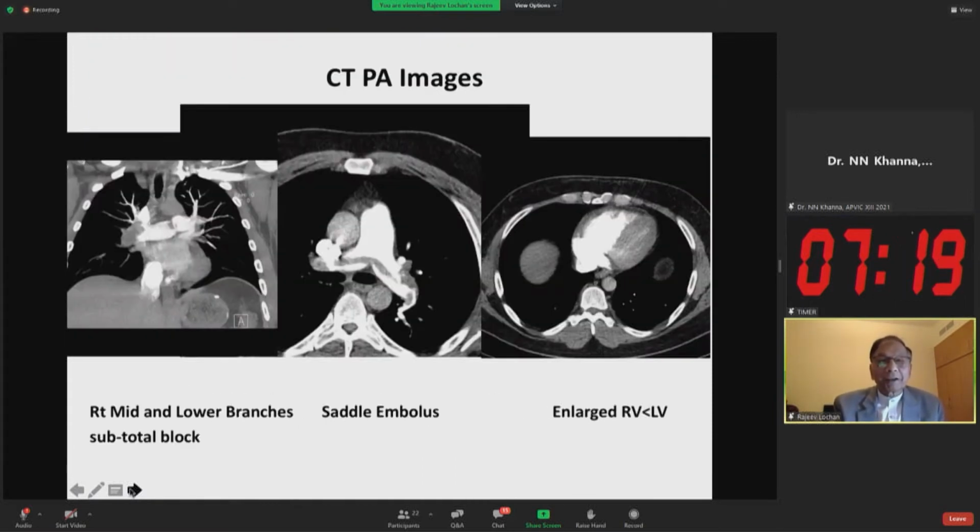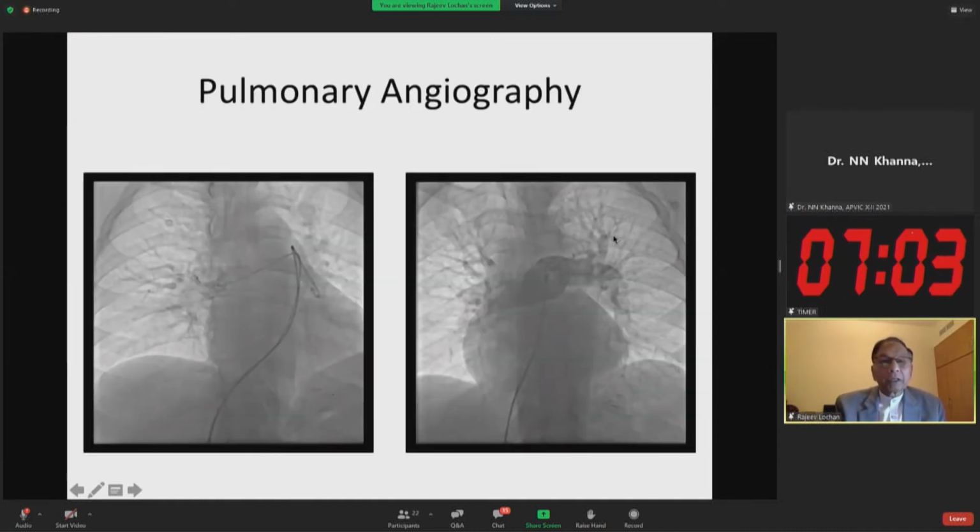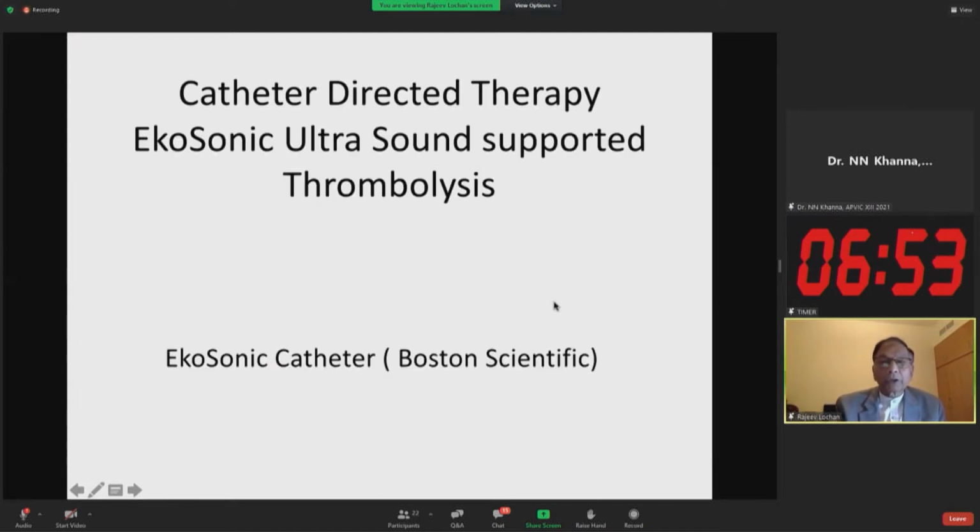So we started thinking of other causes, and you can see there is a massive saddle embolism sitting across both pulmonary arteries. The right pulmonary artery was almost totally blocked, and the lower and middle zone perfusion was decreased. The right ventricle is enlarged. We did an angiogram, which showed similar findings, with right middle and lower zone flow reduced. When we did a pulmonary angiogram, the left side was also partially occluded.